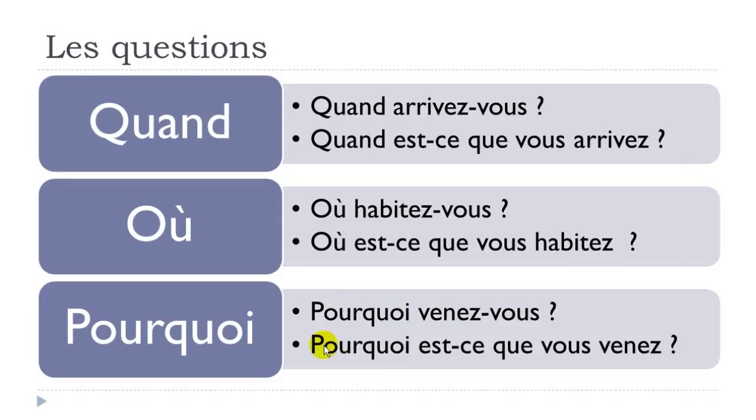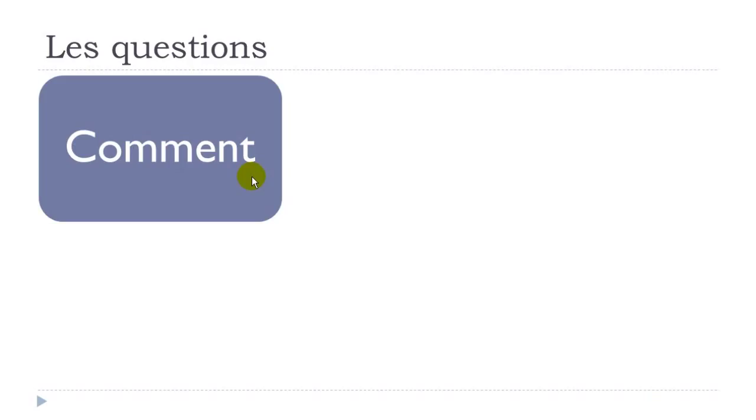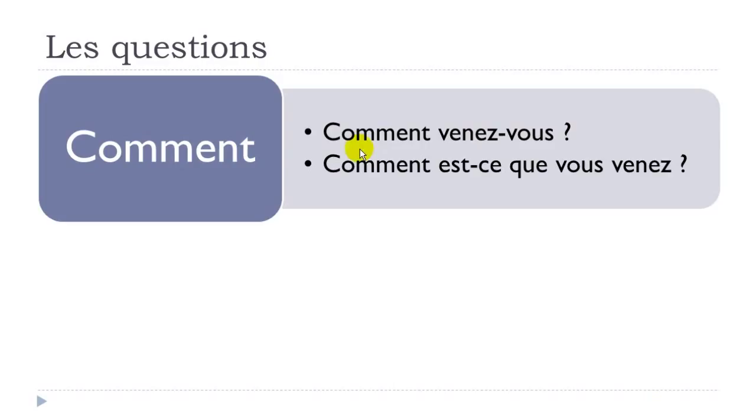All right, same rule here. If you want to add this est-ce que, then you just keep the classic order, subject and verb. Pourquoi est-ce que vous venez? Okay, and then comment is how? Comment venez-vous? How do you come? Comment est-ce que vous venez?